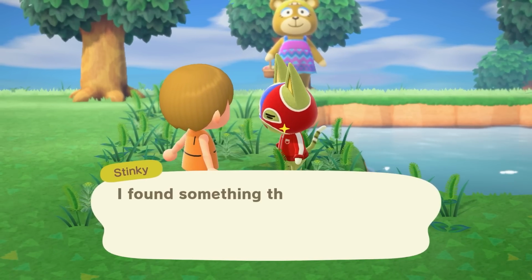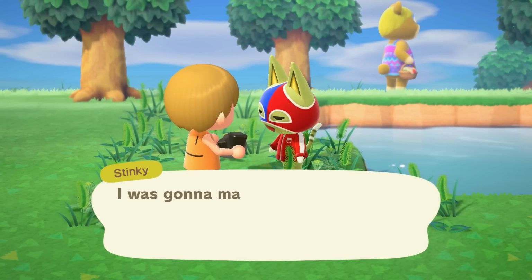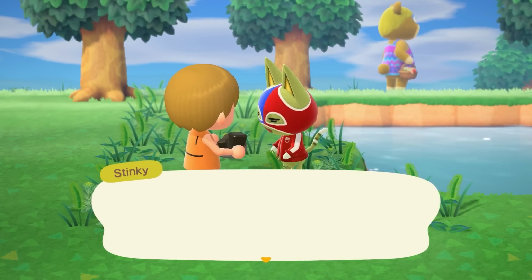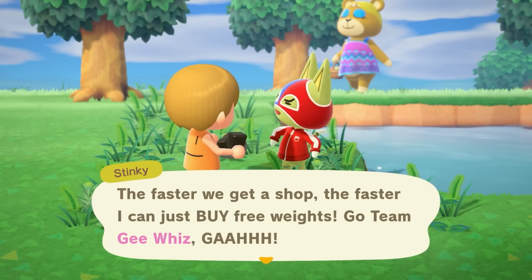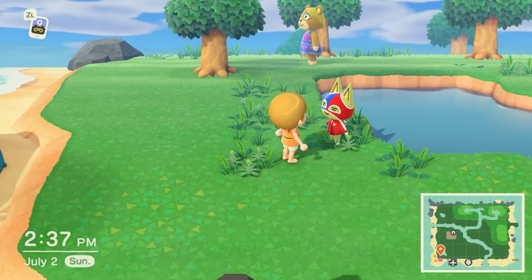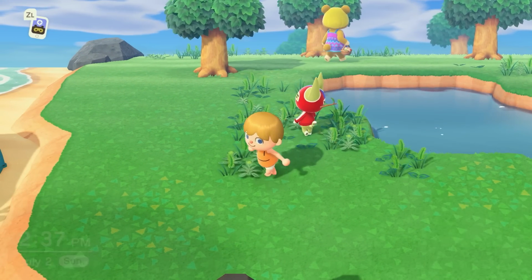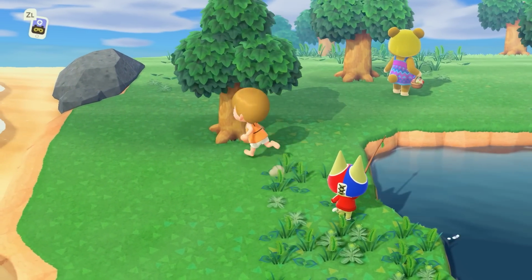Looks like Stinky is going to give us the hookup. Please give me iron. Yes! Oh, thank you so much. Stinky is becoming very quickly my favorite villager. I know that... Listen, I know that the nameplate and the fur is all puke green. But listen, hear me out. Looks aren't everything, okay? Stinky's pretty awesome. Stinky's been nothing but fantastic, to be quite frank with you.